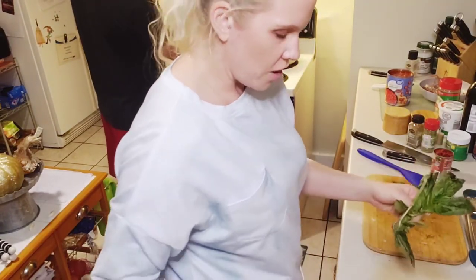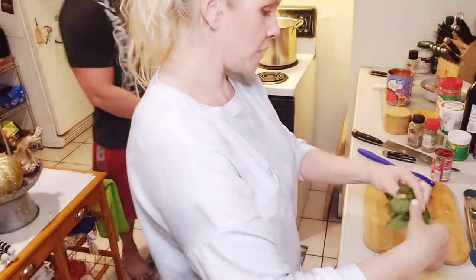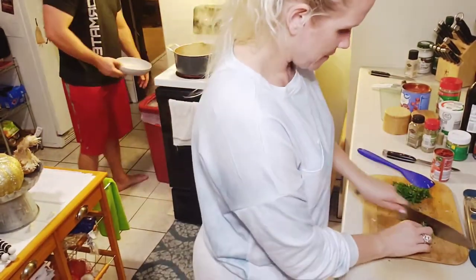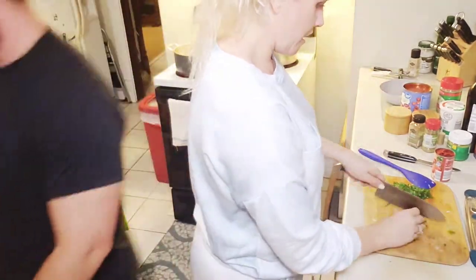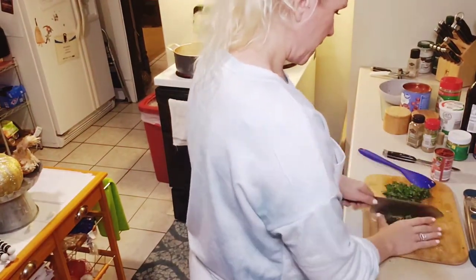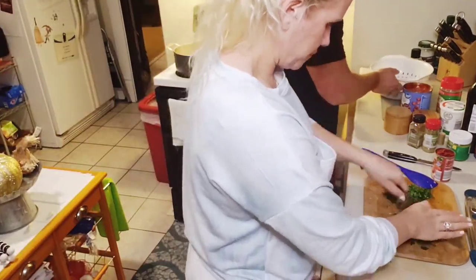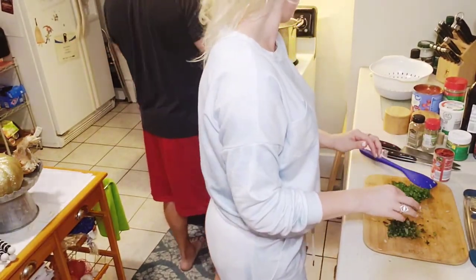I normally use the colander over that bowl. You want to make sure we have the plastic first. Don't want to melt it. Our basil is looking not great, but we're going to go ahead and do it anyway. Smell that though. It smells amazing. Do you smell it? It smells like a lot of basil. It smells delicious. Okay, I think that's pretty good.